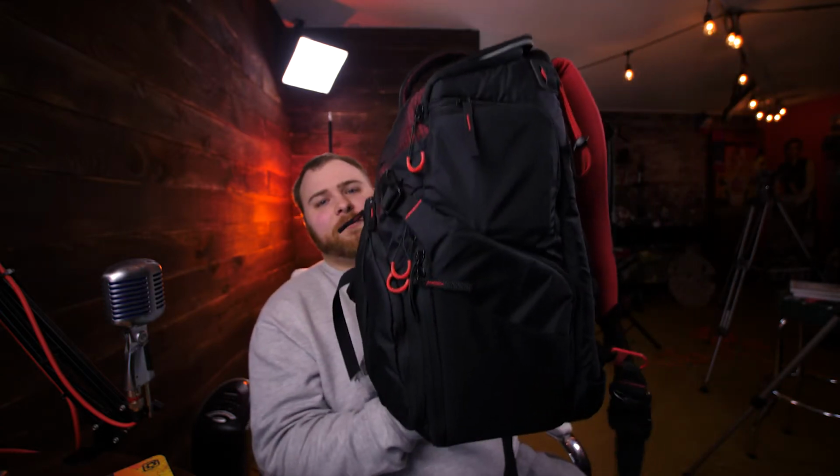Only downside is it's really big. When you're wearing this, it sticks off your back quite a bit. It's pretty comfortable. It does have some strapping that you can use to take some of it off your shoulders and distribute it nicely, but it sticks out off your back pretty far, and it can be awkward at times, but still love this bag.